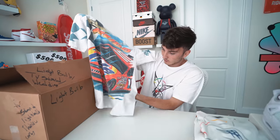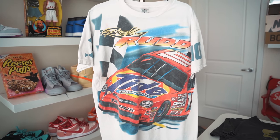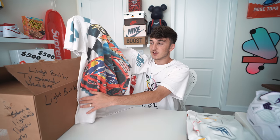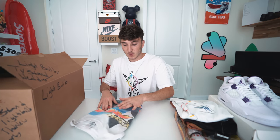When did Ricky Rudd race? Ricky Rudd, when did he race? Me and Nick like to watch NASCAR. Nick watched NASCAR before me. This is a classic tee, and the graphic tees that they used to come out with for NASCAR, crazy. The graphics are nuts. Nick has one just like this too.